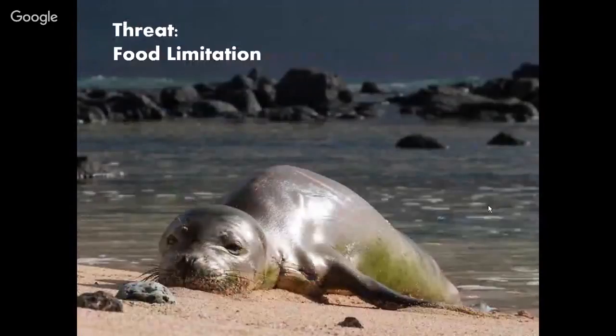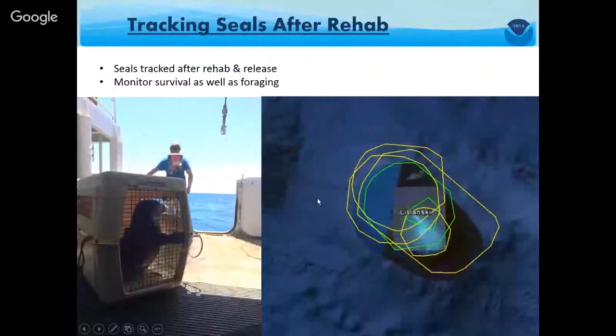And then one of the other big threats that we're concerned about is food limitation. This is mainly with juvenile animals in the Northwest Hawaiian Islands. Some of them simply don't get enough to eat, and then they're failing to thrive. They can be very thin. And after the years that we've had in these field camps, we can say with pretty high certainty, thin seals don't survive. So one of the things that we've been doing is bringing them down to the rehab facility in Kona, the Keikaiola Marine Mammal Hospital.